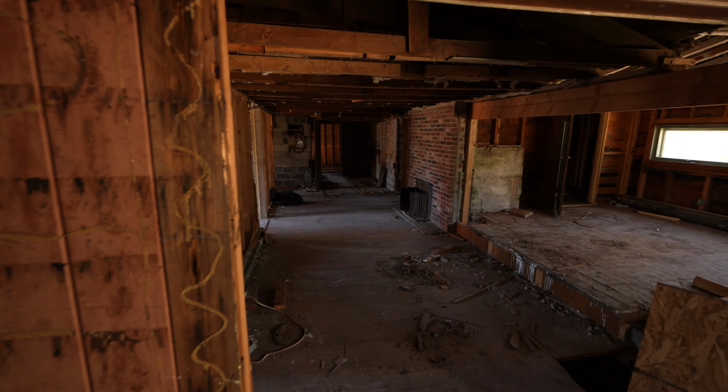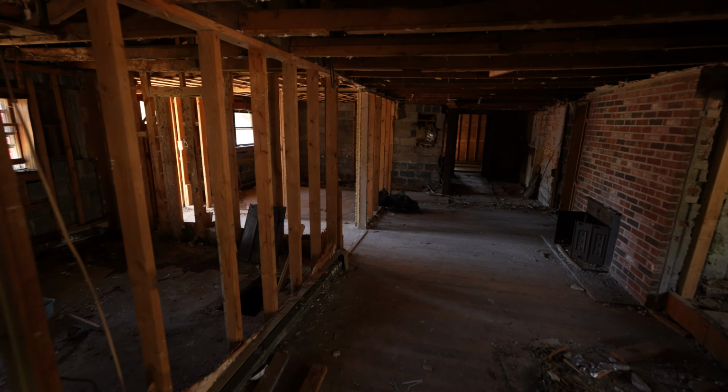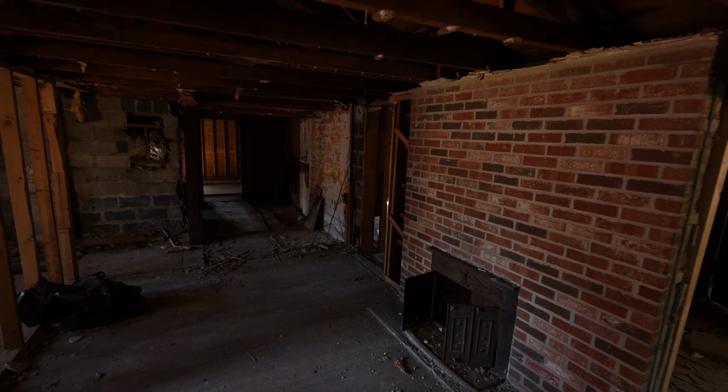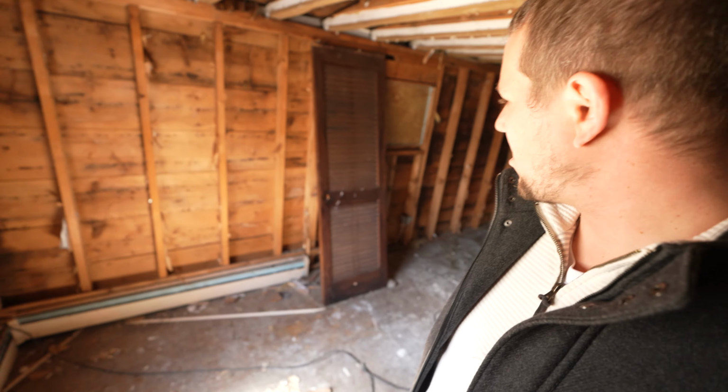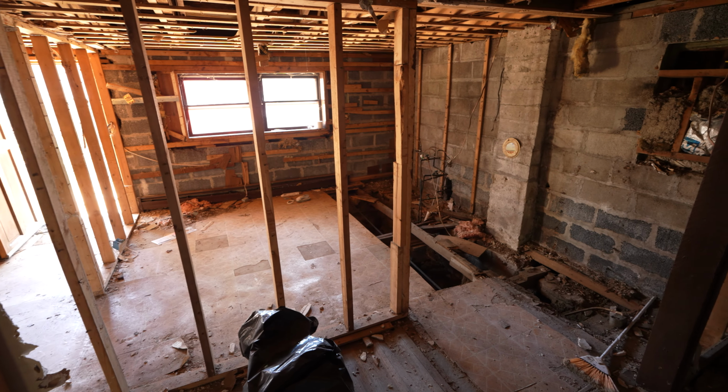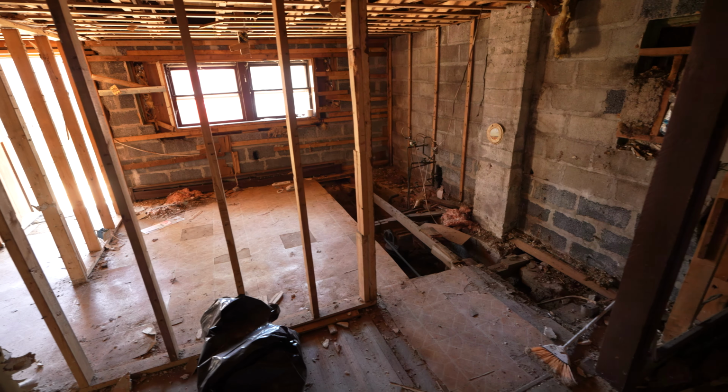We're on 1.17 acres here, which in Exeter, Rhode Island is pretty good. A lot of land in Exeter. Here we're in another bedroom. The bedrooms are decent size. There's 3 bedrooms, 1 full bath. There is a 2-car garage that I'll show you. And so over here is the kitchen, or was the kitchen.